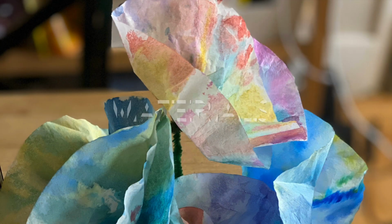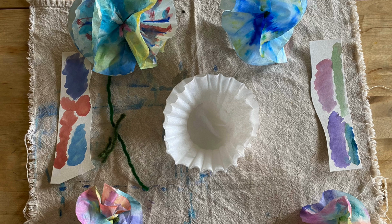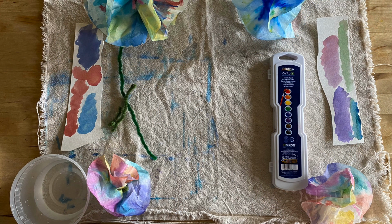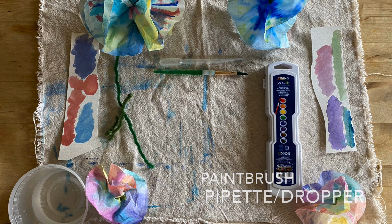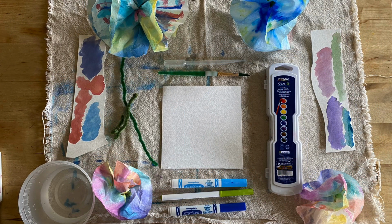The items or materials you'll need are pipe cleaners, coffee filters, watercolor paints, a container or bowl with water, a paintbrush and a dropper or pipette, washable markers, and thick paper to do your painting on.